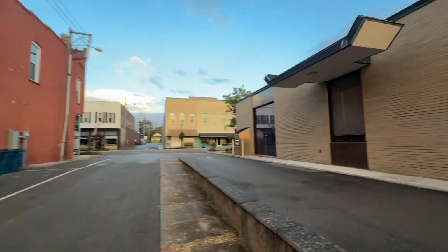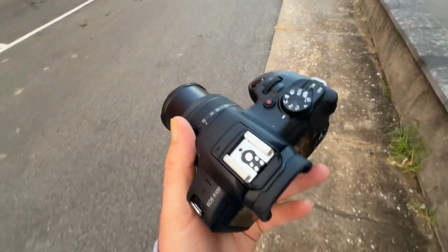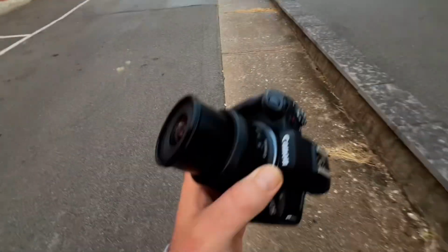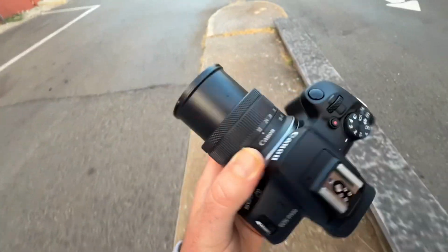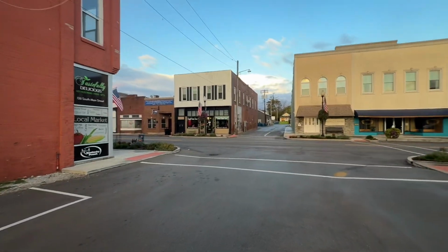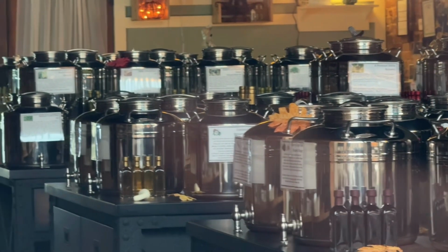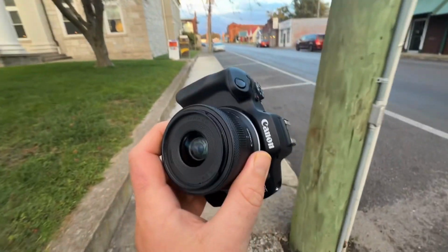Personally, this iPhone 16 Pro Max is a better camera, and I can get better stuff with the iPhone. You could get better quality stuff with this if you have the right lens, but with this 18 to 45, I think I'm better off with the iPhone 16. So I did a really bad job at explaining it, but the iPhone's just more versatile.